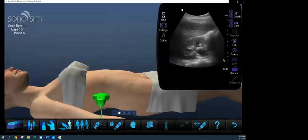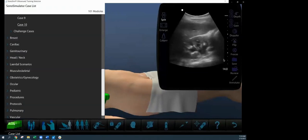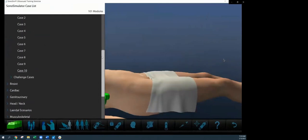All right, great. Good to be back with you guys. So I've got my SonoSim probe in my hand. I'm in a remote setting hooked up to an internet connection using a PC. And what I'm going to demonstrate here is the SonoSim Simulator and a little bit of all of the features and the value. So here we've got a case list. You can see there's 101 modules to pick from. I am going to scroll through.